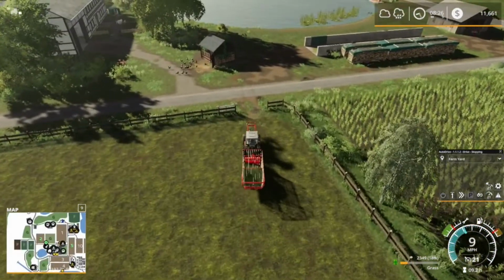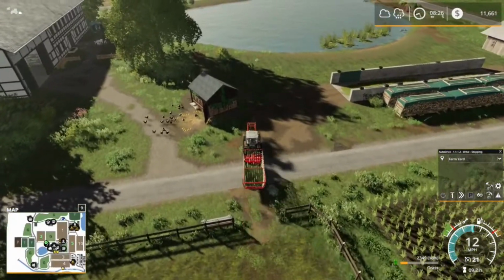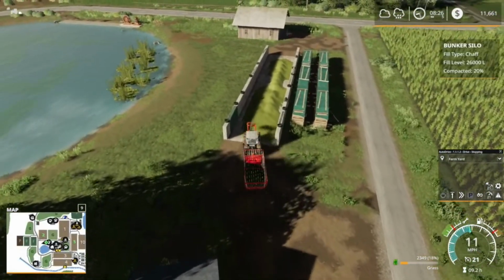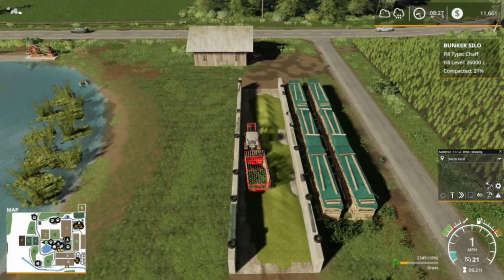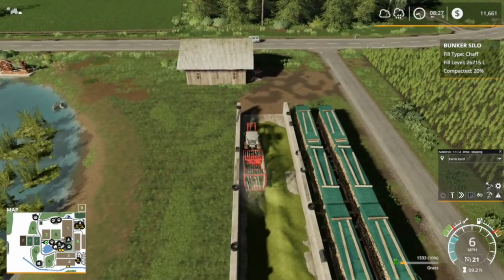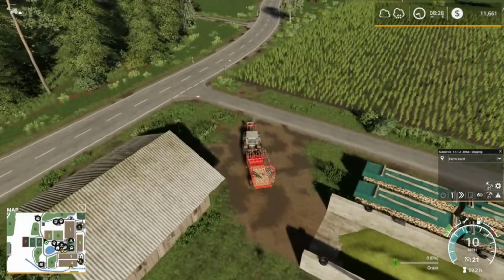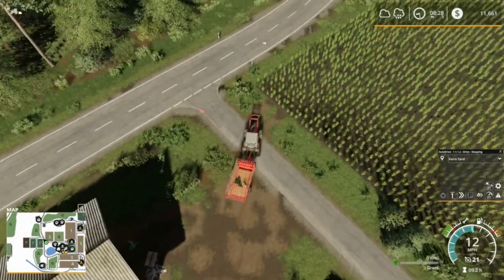So what I ended up doing is I had 3 full loads of grass. I took 1 load of grass and I put it over into our silo for silage. That silo over by where the cows are going to end up going. And then the rest of it I took and I put in here. Now the reason why I decided to go ahead and do that, okay, so it's going to show there's some grass in there, even though there really isn't.